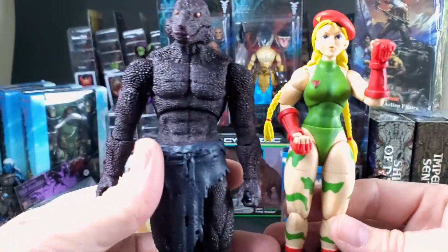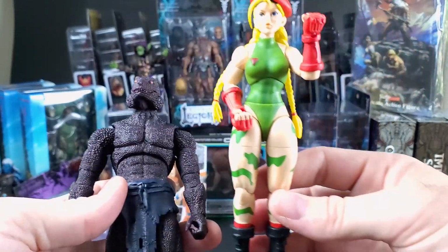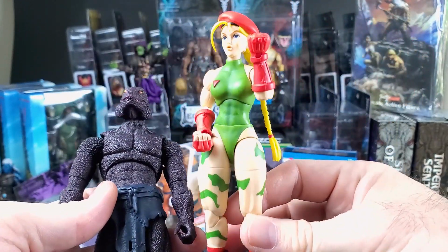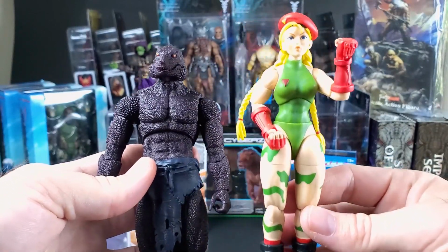So up first, a couple of the figures that I had to pack loose because I simply ran out of room. This Savage Crucible Slate, and this Jaded Toys Street Fighter Cammy figure. Excited to have that one, as I think it wraps up my collection for what's available now.